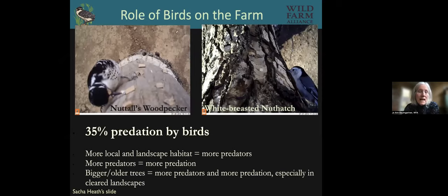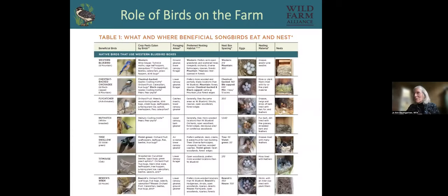So if you subtract one from the other, you can figure out that 35% happened because of birds. Her concluding thoughts are that when there's more local and landscape habitat, there's more predators. And when there's more predators, there's more predation. But the surprising thing was that when there's bigger and older trees, there's more predators and more predation, especially in cleared landscapes. So, you know, we're slowly unpacking how birds interact with us in our agricultural landscapes.